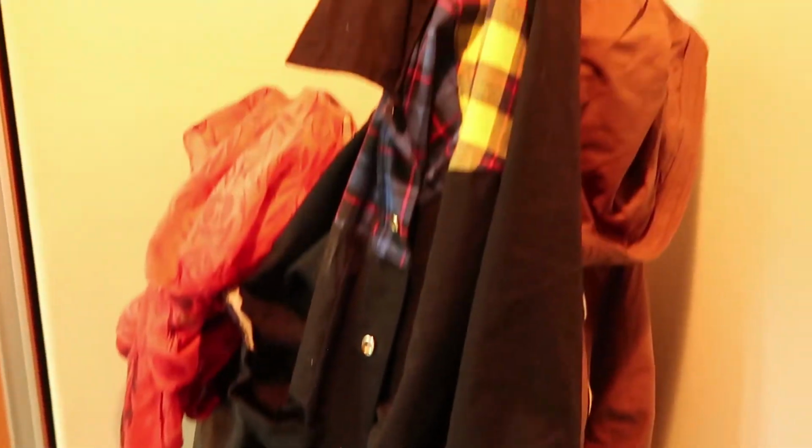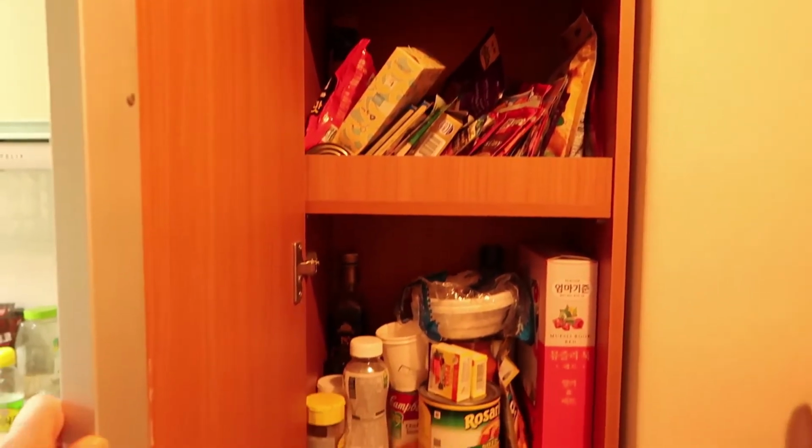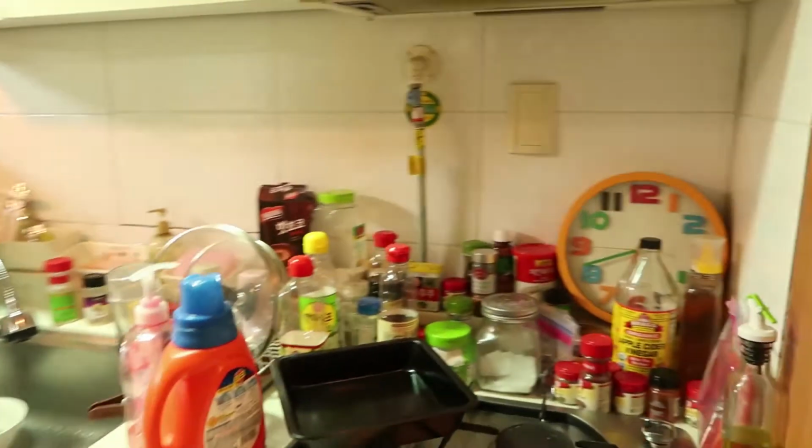Yeah, I got a coat rack over here. I bought that from one of my friends. And then I have like a little pantry here, which I keep a lot of snacks and seasonings in. Then this is my kitchen area.